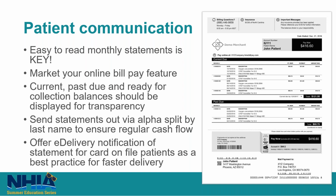And the best way is to show them where that is on the statement that they're receiving every month. If they're getting something in the mail from you, make sure you show where they can go to find that information. We believe statements should be easy to read, and they should have everything on them. They should have a current due. They should have a past due. They should have anything that might be ready to be sent to phone collections. Be very transparent with the patient balances, because if they don't understand the statement, it's going to delay their payment.